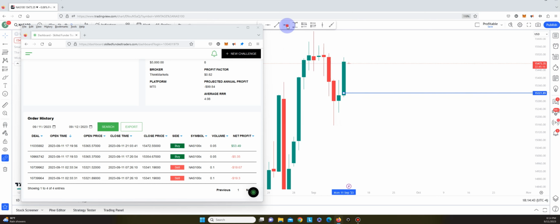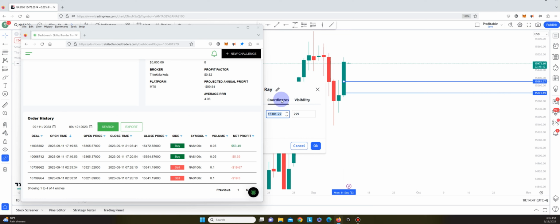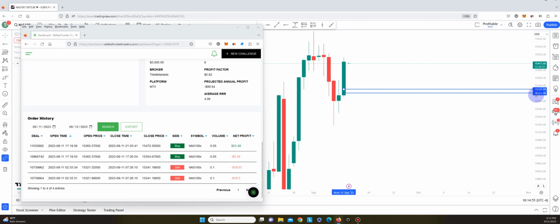So I entered here and then I got stopped out at 15,341.19. So I got stopped out there. Total risk of around 20. This was the stop loss for the next trade as well.